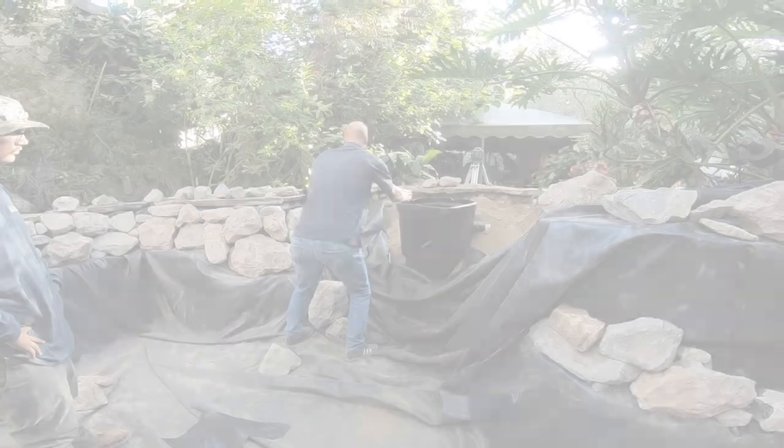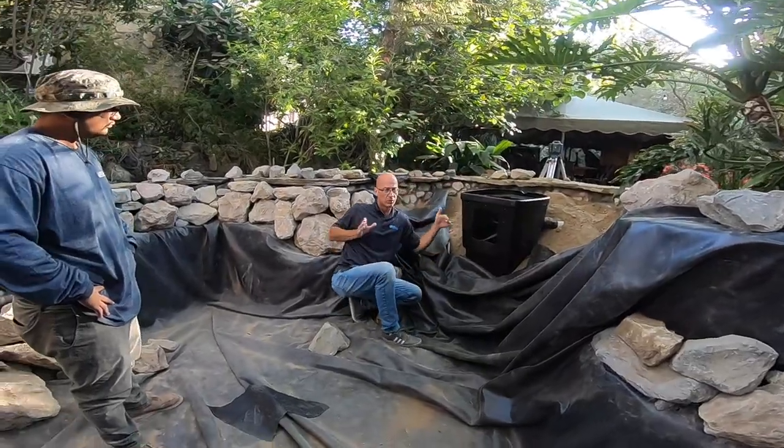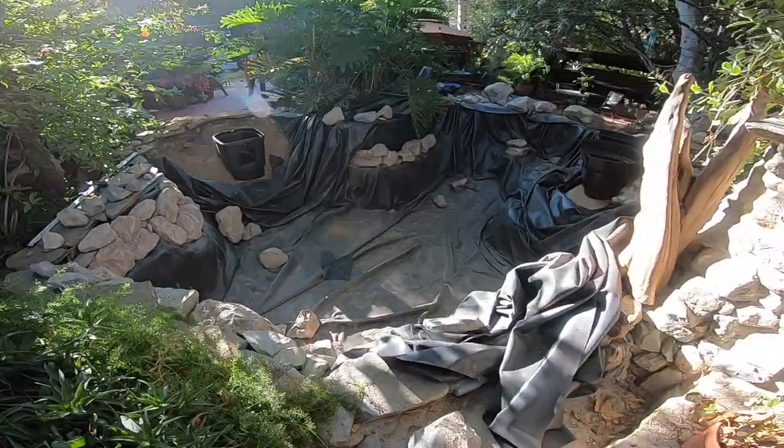I haven't even seen Martine's pond since we've been out of here, and it's been running for maybe 2 months now. Let's go see what it looks like.